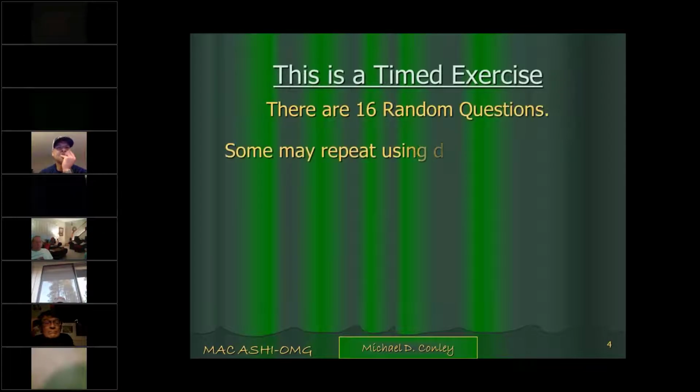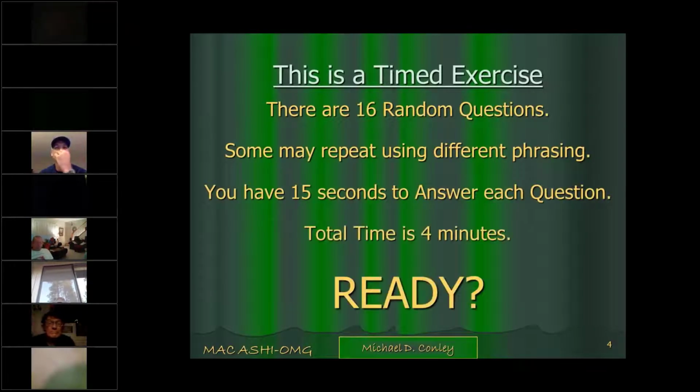It's a timed exercise. There are 16 random questions, 15 seconds to answer each question. You're going to need something to write with and a piece of paper. And the test will take a total of 4 minutes. If everybody's ready, we will get started.